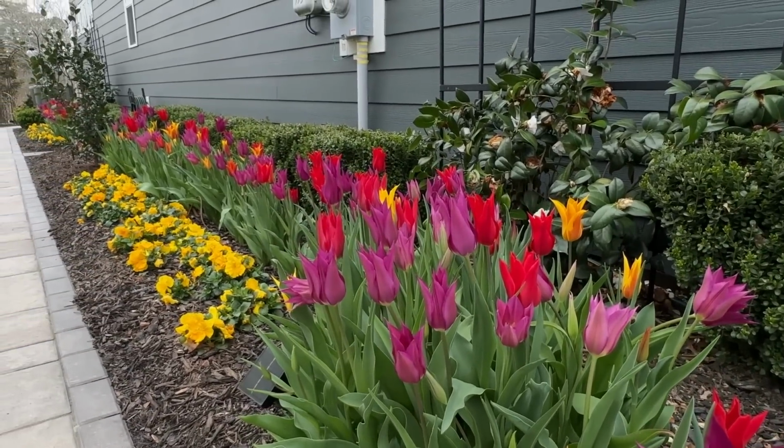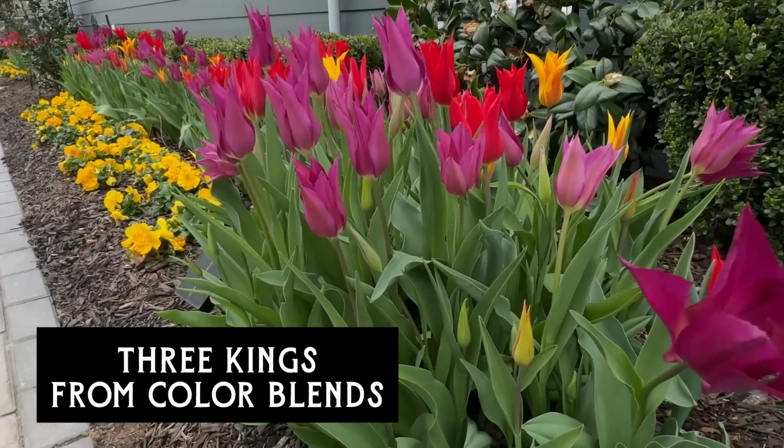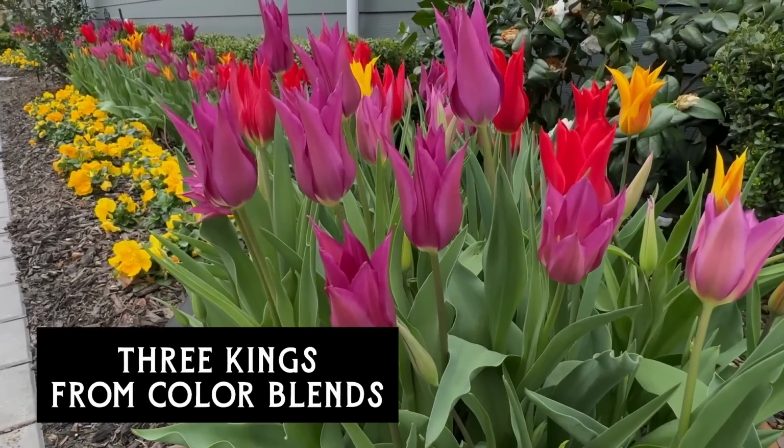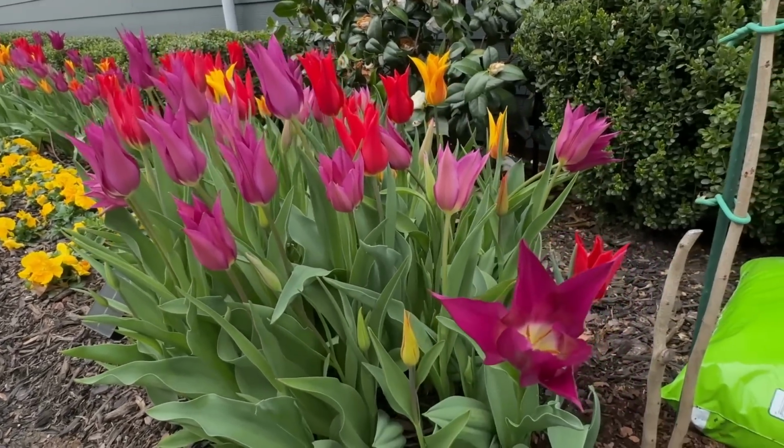But look at this blend. I'll throw the blend up. I think it was called Three Kings. And I think they called it Kings because it looks like a crown. What do you guys think? Look at this.